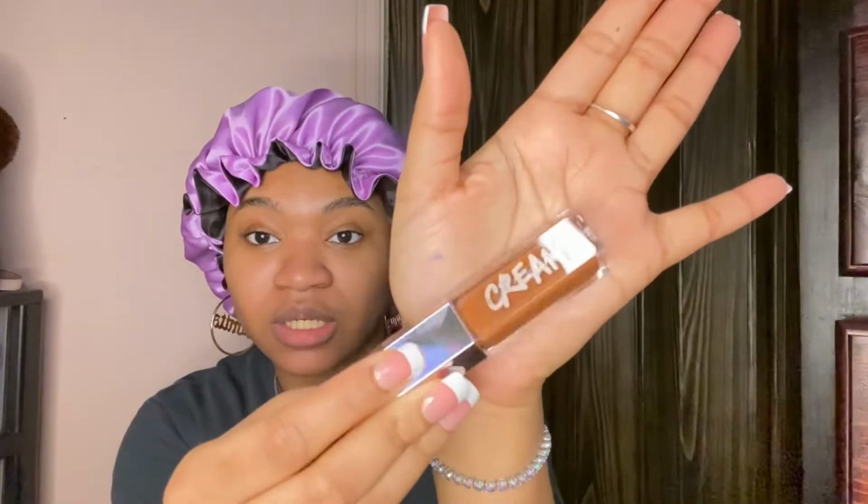Okay, so the next one is Honey Waffles. Let's see what Honey Waffles talking about. She's a nice nude, a nice brown. I don't know how this is gonna look on my skin tone. Let's see. I don't know. Okay, mirror. Okay, she's a nice nude.